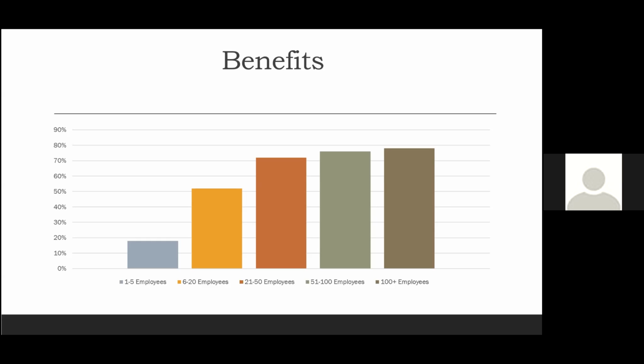51 to 100 employees, we're just under 80%. And then 100 plus employees, we're looking at actually just under 80%.